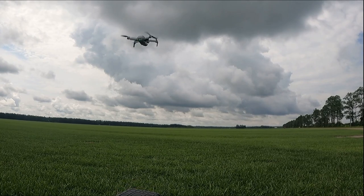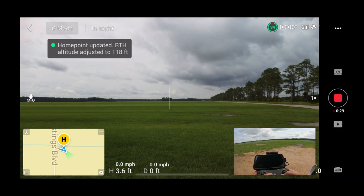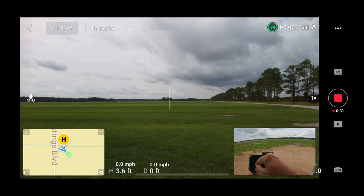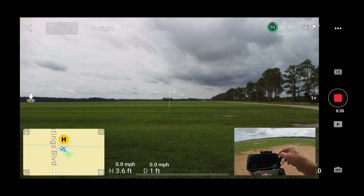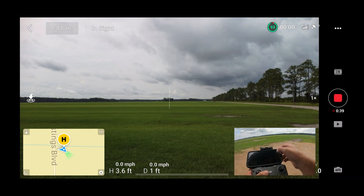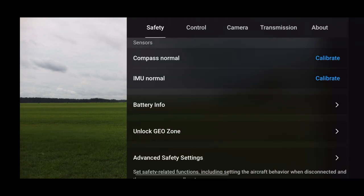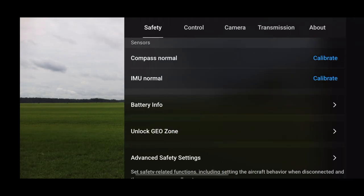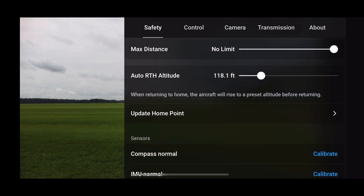Yes, it did. It started up. The home point has been updated. Please check it on the map. It's up? It's up. Very, very cool. All right, so the home point's there. Wow, I can't believe it started up from as far away as we are. So I'm going to change the home point to where I'm at now. How do I do that? Oh, there we go. Update home point.